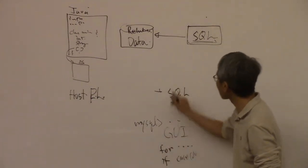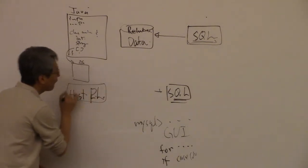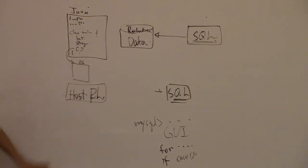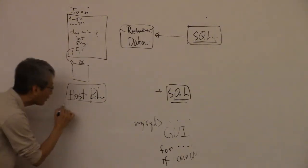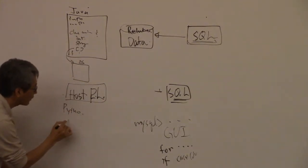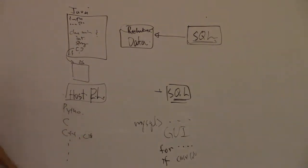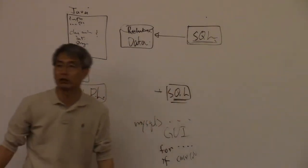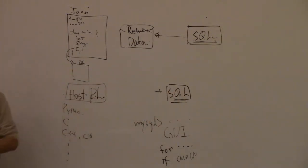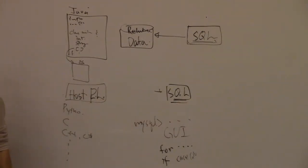So we cannot use SQL only. Definitely we need the help of a host programming language. This host programming language can be anything. If you like Python, you can use Python. If you like C, C++, C#, any programming language can be a host programming language, but we are going to combine it with SQL. The main problem is that this one and this one are totally different. Different from what?